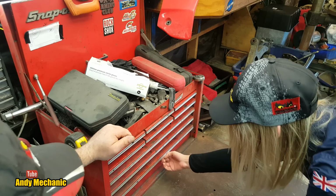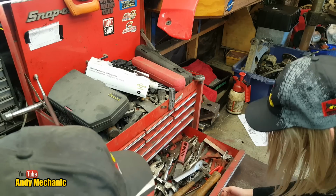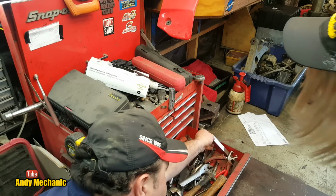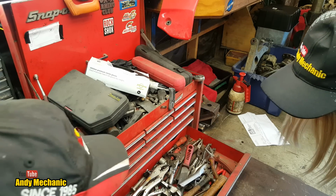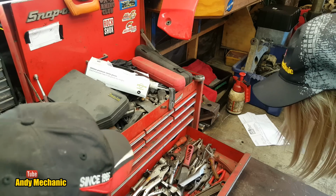Okay, the big bottom drawer. There could be anything in here. Any fingers? There we are. So we've got a set square for marking stuff out. We've got another set square for marking stuff out. We've got the big hammer, which we use if the little tiny hammer doesn't work.